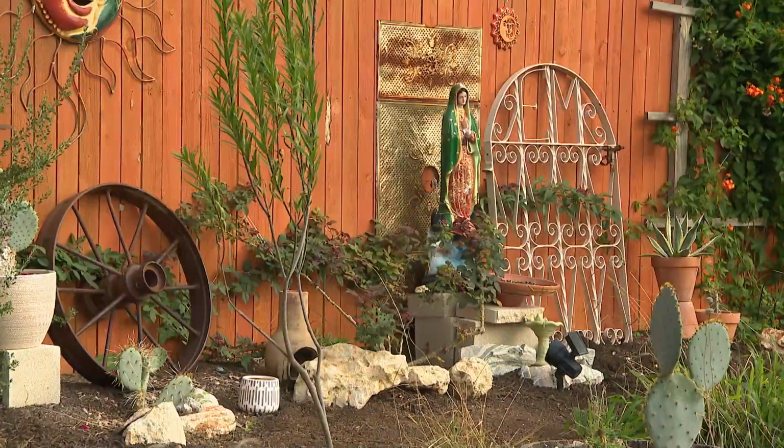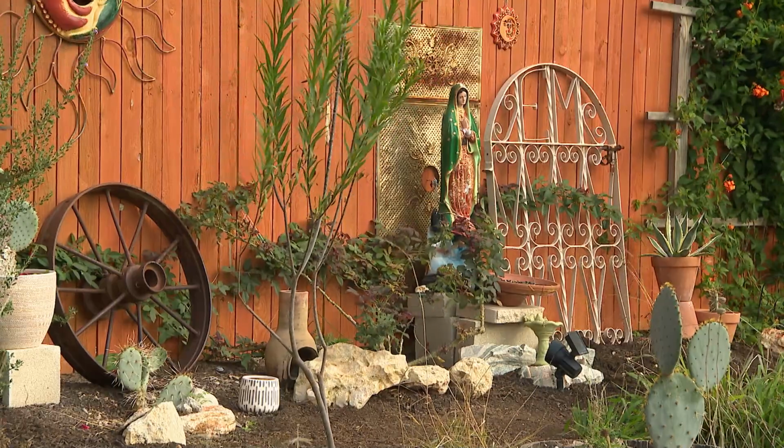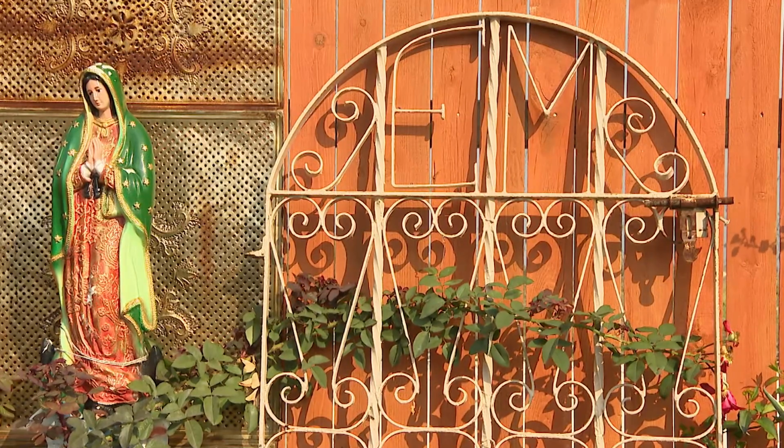And then the gate was actually his dad's gate, right? The garden gate. Yeah, so my mom was, you know how mothers are. They're always renovating homes and stuff. So my mom got rid of the gate, and the gate has my dad's initials. So I told her to save it for me so I can have it.